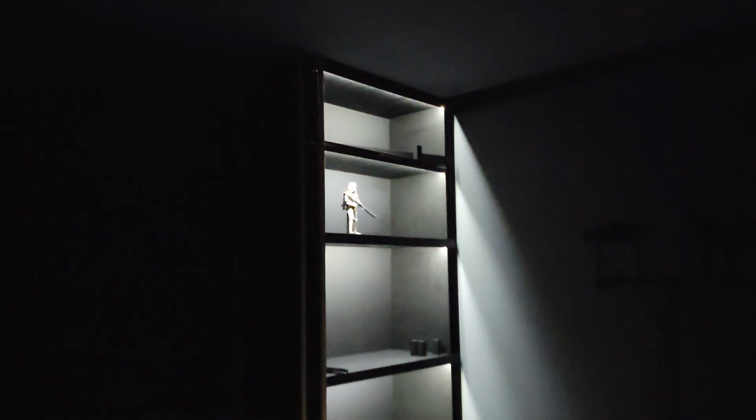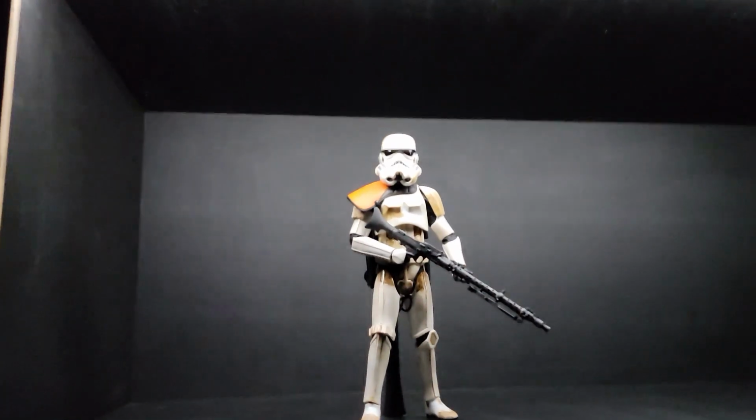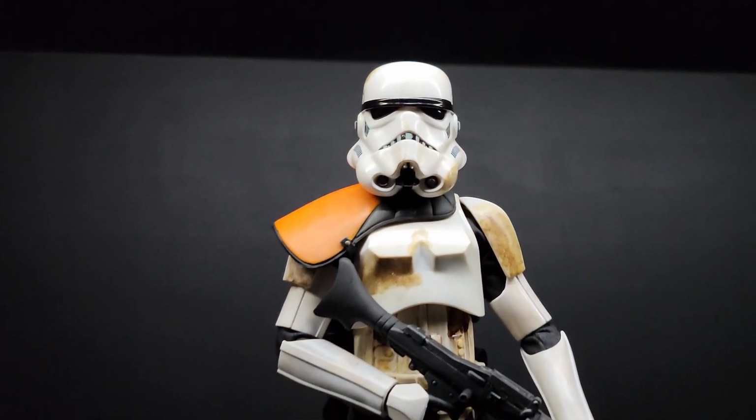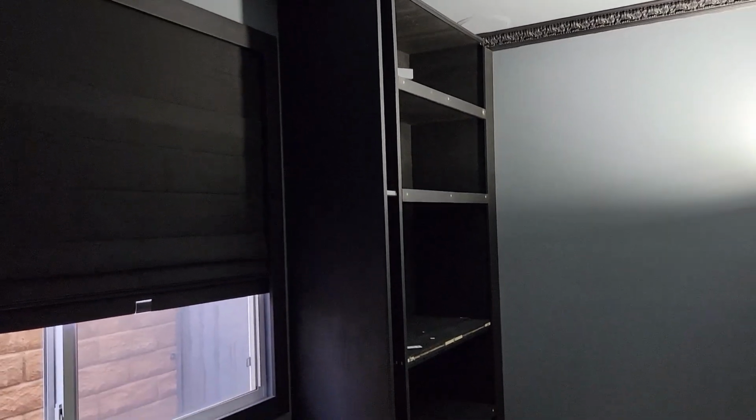Here we have the LEDs installed on one of the cabinets. And of course I have a test subject up there. Let me get up close to see how it looks, make sure the light doesn't blow anything out. We're making some good progress. Here's some trim pieces. Those go all along the different cabinets. There's one of the cabinets.